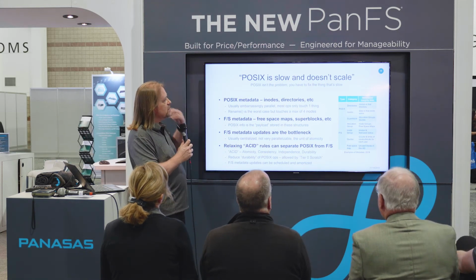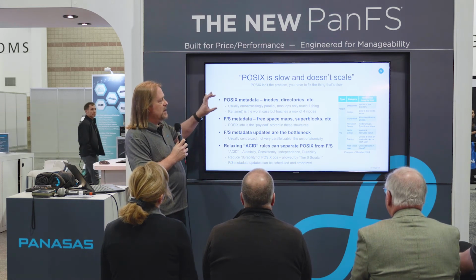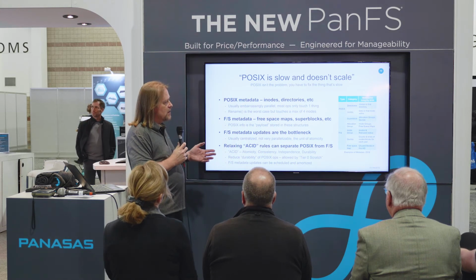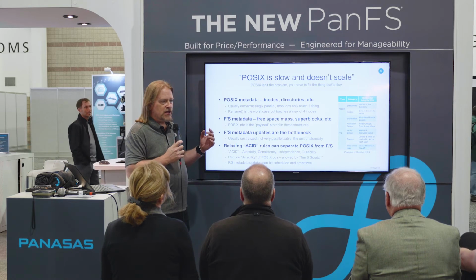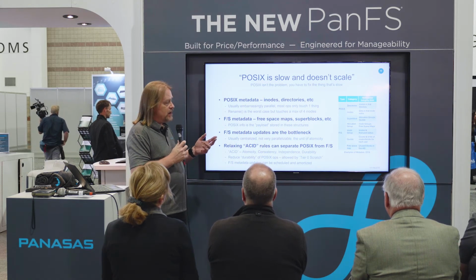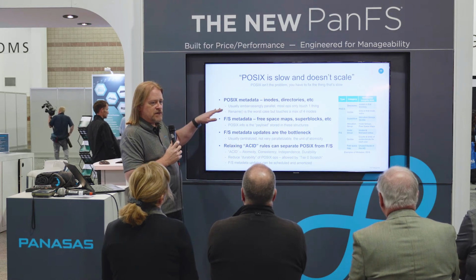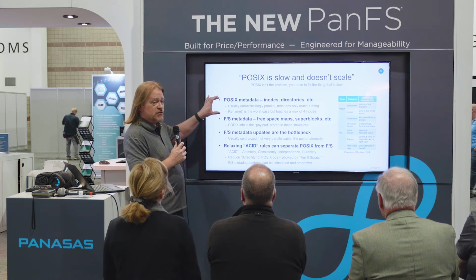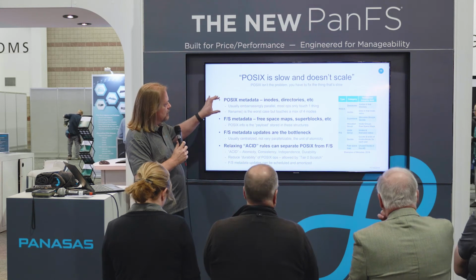Another thing, POSIX is slow and doesn't scale. POSIX proper is just directories and inodes, directories and files. And so the vast majority of POSIX operations are going to be one inode, maybe two, the directory and the file itself. Out of hundreds of millions to billions of inodes in the file system, that's what people normally call embarrassingly parallel, right? Because there's only one or two for this operation, so you don't need a lot of locking there.